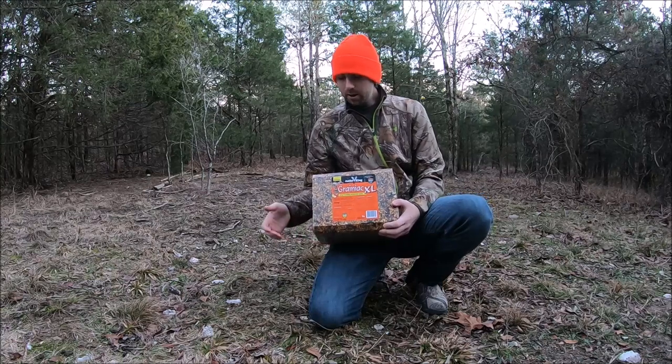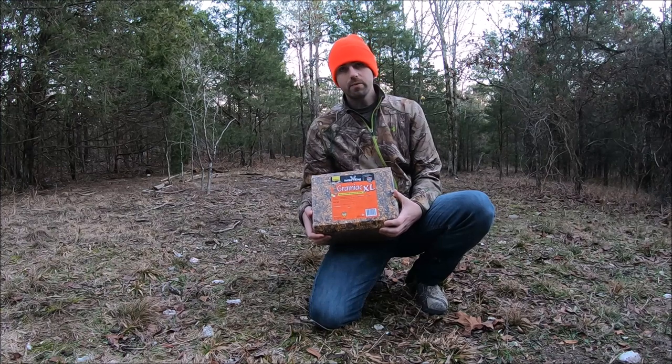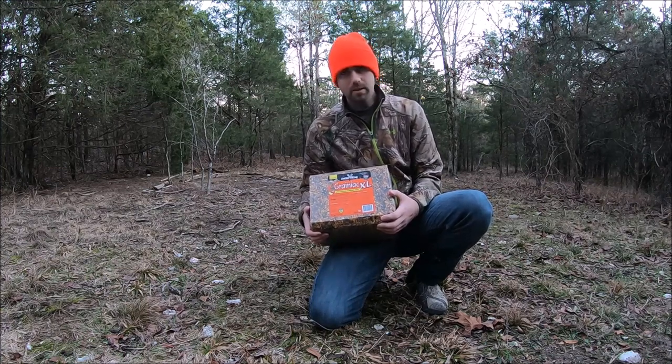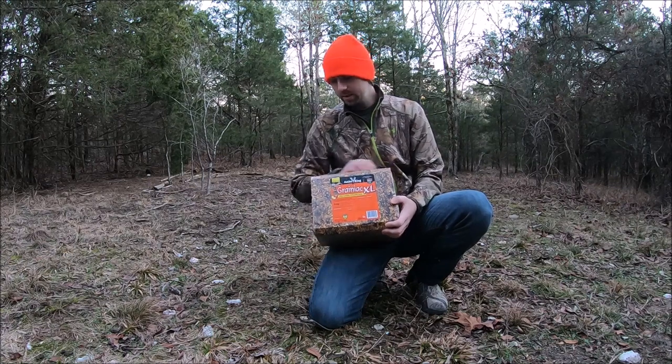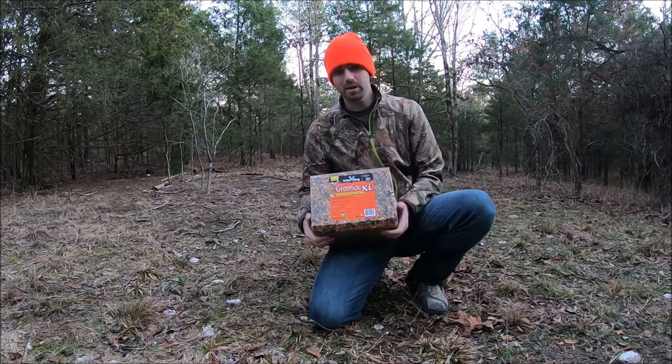I've actually seen this block, been wanting to do a review on this for a while. Finally bought it the other day from Tractor Supply. That's where I found this block. You can see all the corn in it, and it smells amazing. And I imagine when I take this off, it's gonna smell even better. The aroma and stuff's pretty strong in this block.